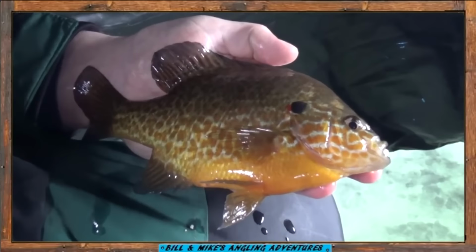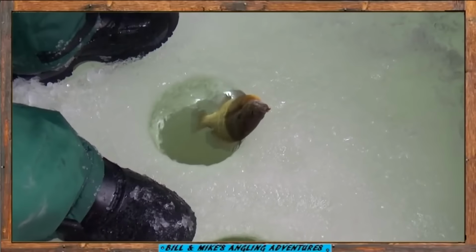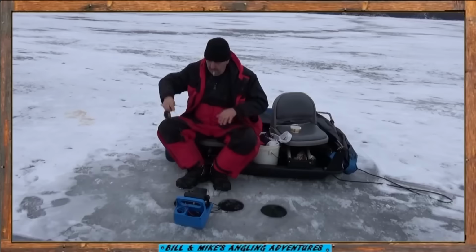Size of that, man. Yeah. All right. Dude, that looks like a good, nice bluegill. Get him up there, get him up. Yeah, that's a nice one, man. Nice bluegill there.